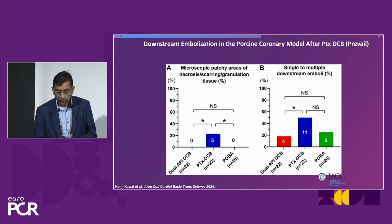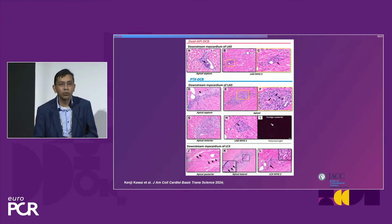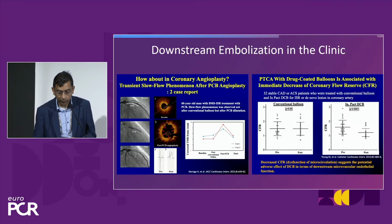You can see the paclitaxel DCB had the most amount of emboli as compared to the other DCBs tried in this study. So it's well known that paclitaxel can cause embolic debris. And these are what you look for when you look for debris. You basically look at the myocardium and you look at areas of scarring or infarction, or you can see areas where, around arterioles especially, inflammation collects. And it's very likely in those arterioles you'll find some small particulate that have embolized into the downstream myocardium in this situation, just showing you different examples of the histopathology. So this is really how it's done.